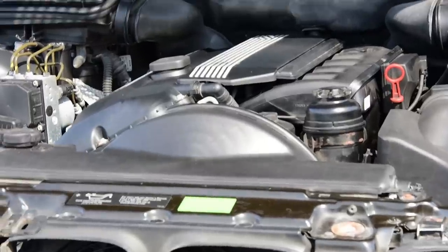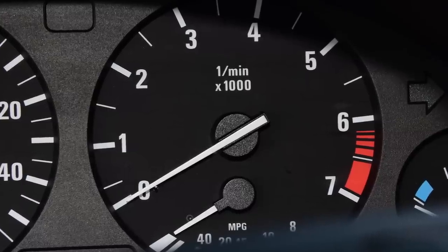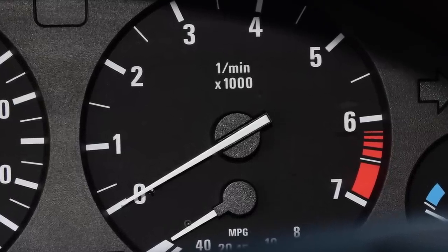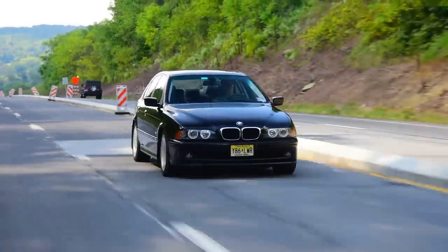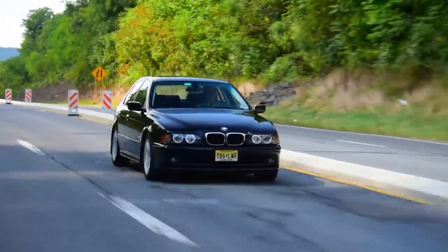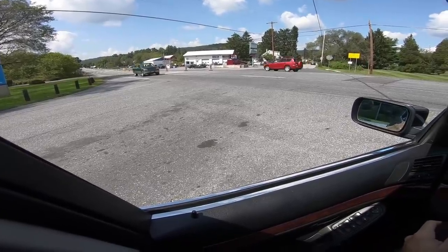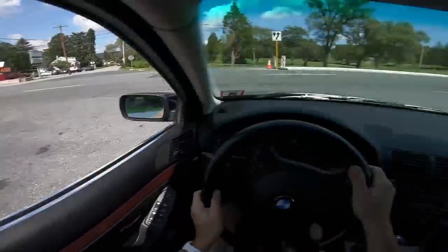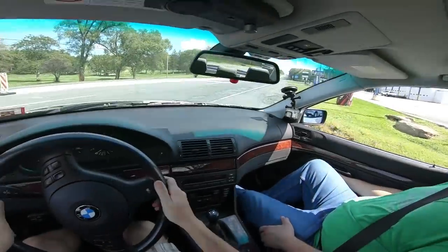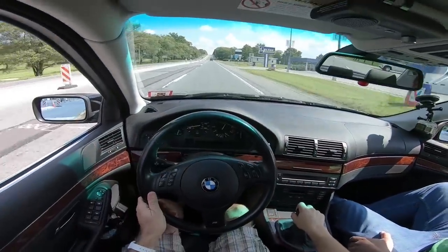The M54 B25 makes the same buzz at 2,000 RPM as it does at 6,000 RPM. It sounds like a new plastic zipper on a fresh hoodie. Hold it in third gear near redline, and the engine is just like, yeah, we're at this RPM. So? Here we go. 2.5 liter, that's what it is.